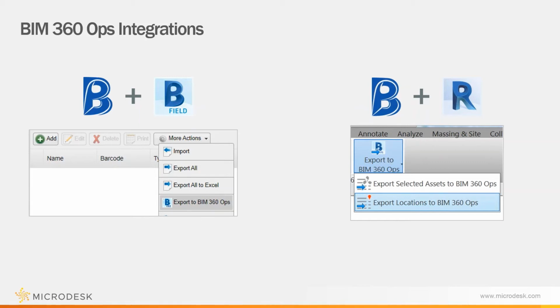Now, this does work with multiple versions of Revit. There are a few caveats here, though. When you are using this, the model can't actually be on BIM 360 Design. So you essentially have to do a save as or download one of the files, and then you'll be able to open it and send that to BIM 360 Ops.